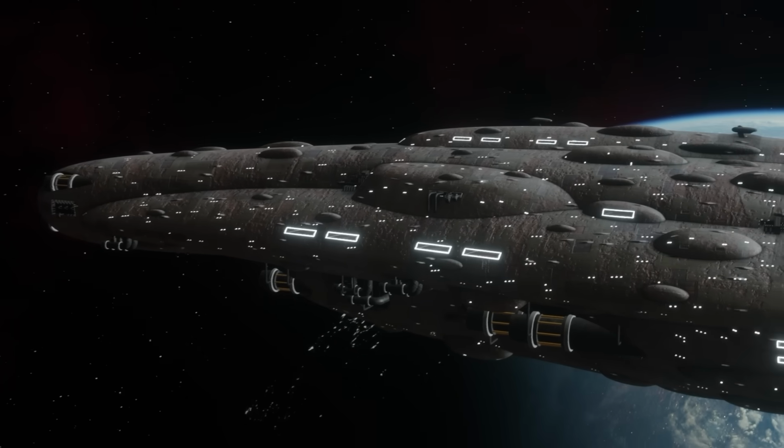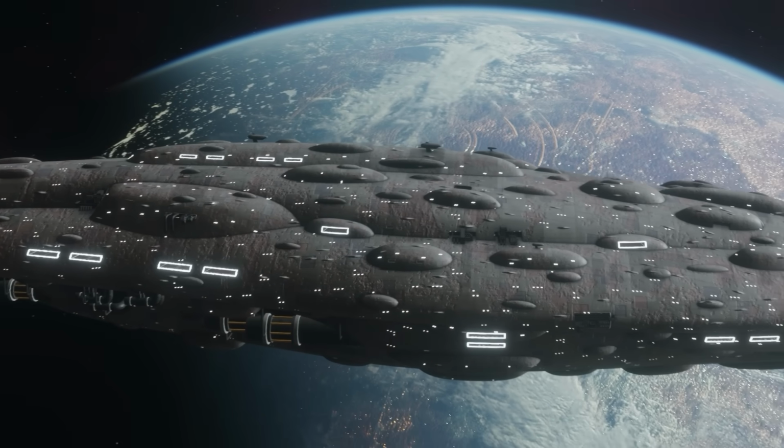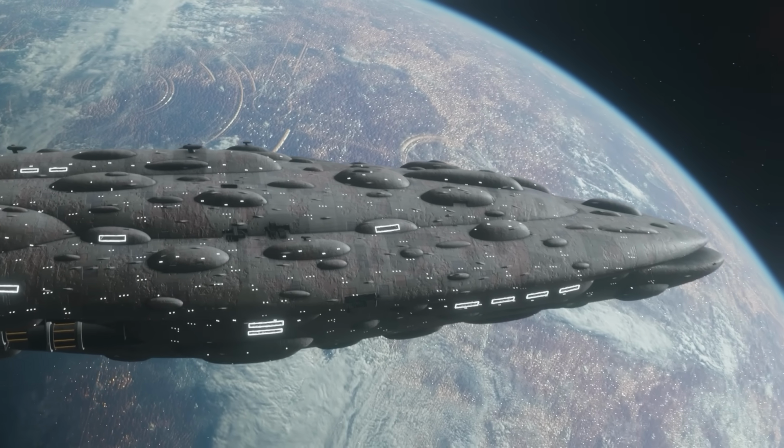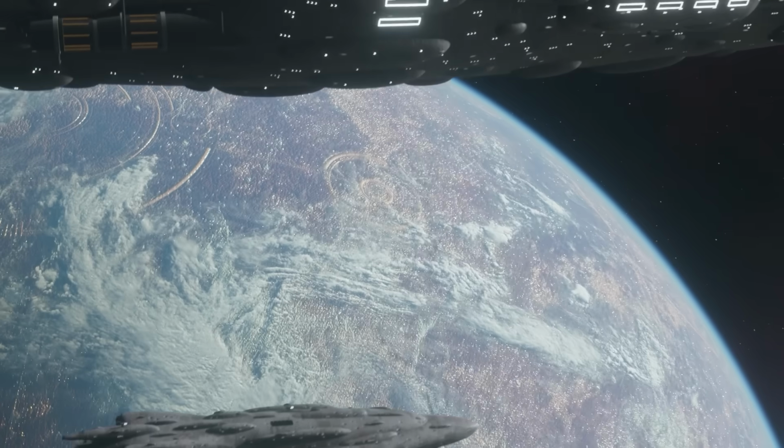The other New Republic ship class which may fit into the Dreadnought category is the Mediator class, which was also introduced in Vector Prime alongside the Viscount, and which also sees use throughout the Yuuzhan Vong War, including at the liberation of Coruscant.